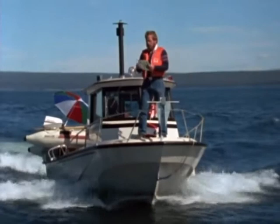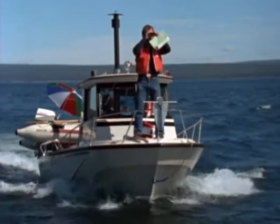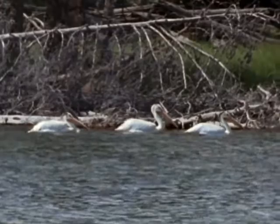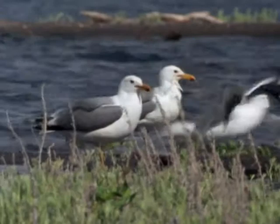The next morning, we're off to the islands in the center of the lake to find the water birds that feed on trout. The white pelicans arrive in early spring when ice and snow still cover some of the park, and never far behind them, the California gulls.